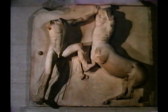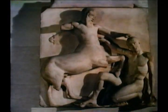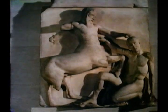Here, Lapiths fight centaurs. We met the theme already on the west pediment of the Temple of Zeus at Olympia. The fight is divided into separate incidents. Men matched against horsemen in ever-varying studies of combat.